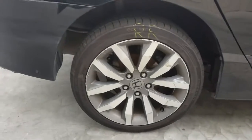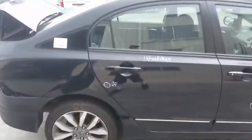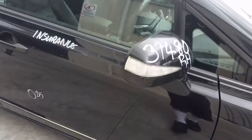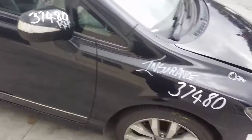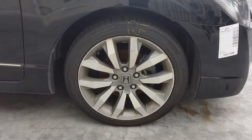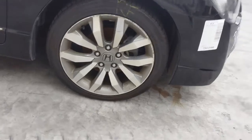Right rear 17 inch factory alloy mag with a good tire. Right rear door has one small dent. Right front door also has one small dent. Right power door mirror. Right guard, one small dent. Right front 17 inch factory alloy mag with a good tire.